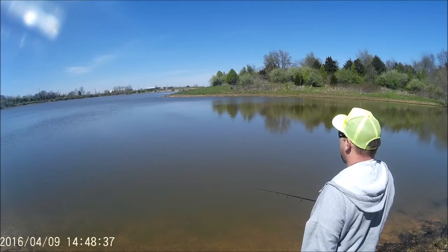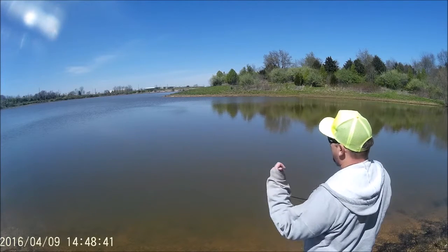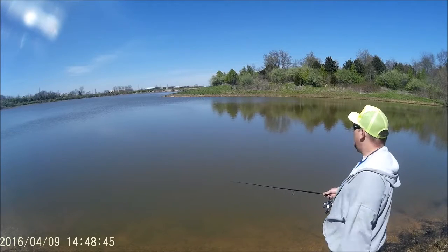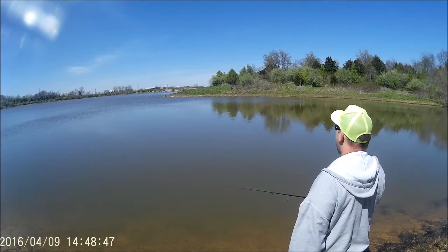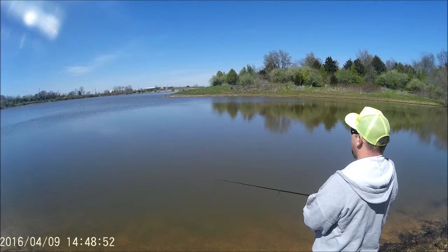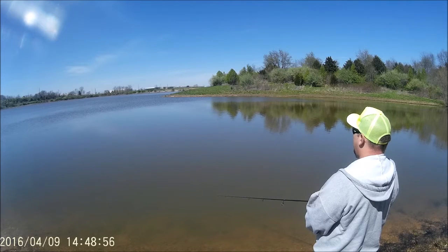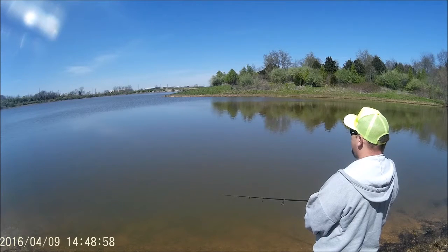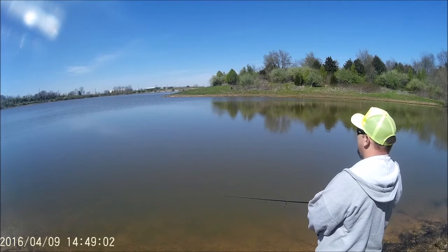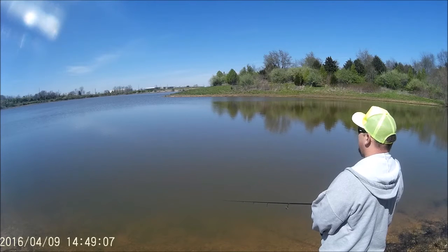There's a family of groundhogs living right behind where the camera is, and it's just woods. I can hear them moving around. Kind of hard not to turn around and look at them. Is it a groundhog or a woodchuck? I can never tell the difference. Or a whistle pig.